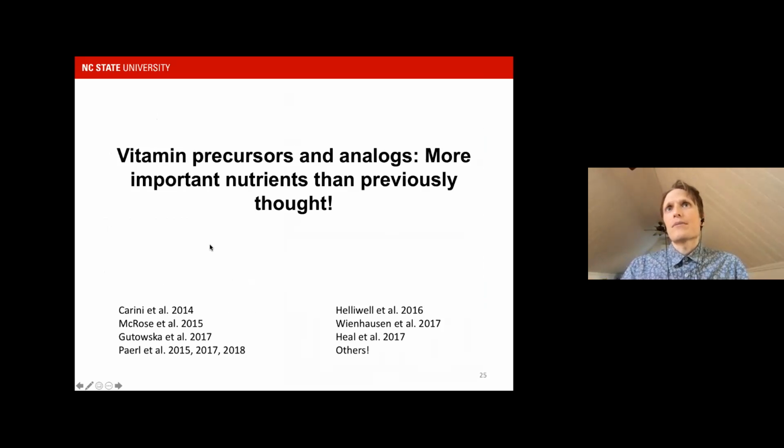All right, taking a breather here for a second. There's a lot of exciting research that's come out showing the importance of vitamin precursors and analogs. So not just the initial vitamin that was discovered half a century ago, but there are actually variants on them. They are chemically slightly different, or there are pieces of the vitamin that are quite important to sustaining environmentally abundant or ecologically relevant populations.